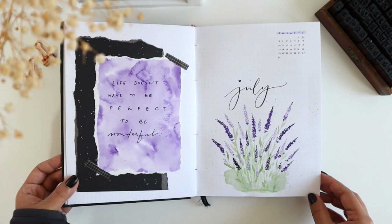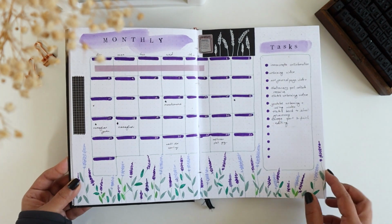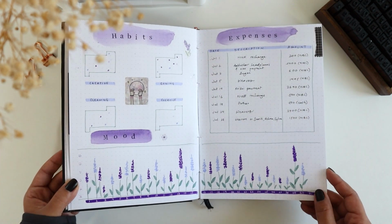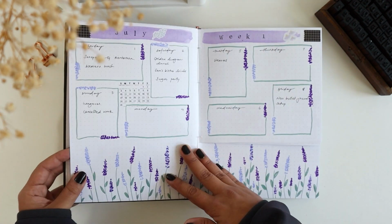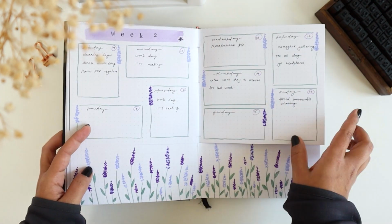For July, I did a purple lavender theme, and I think I got a little obsessed over Dutch doors this year, so I think I did that for almost every month, and I just found it to be so easy to set up and use.